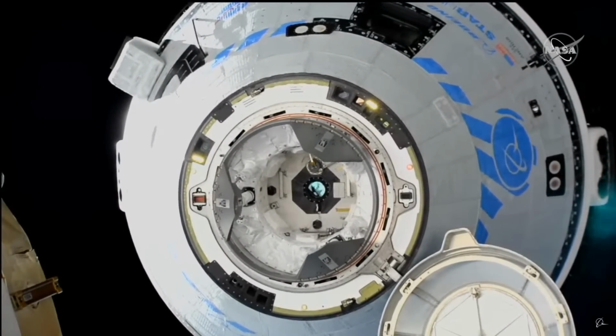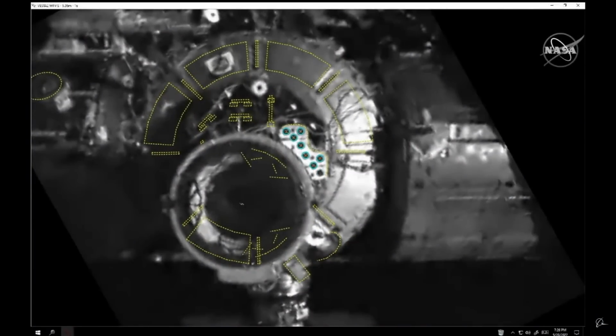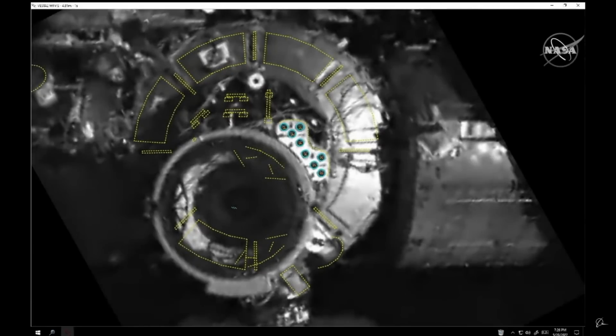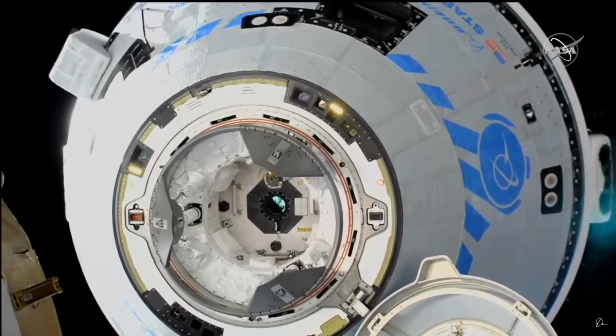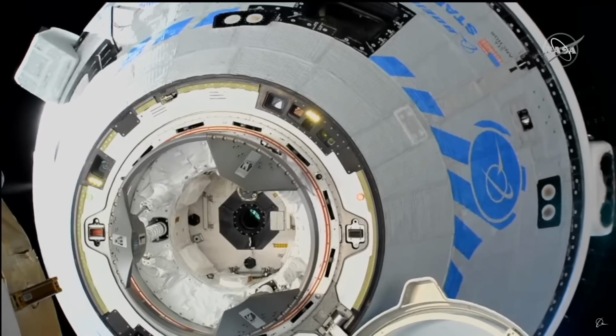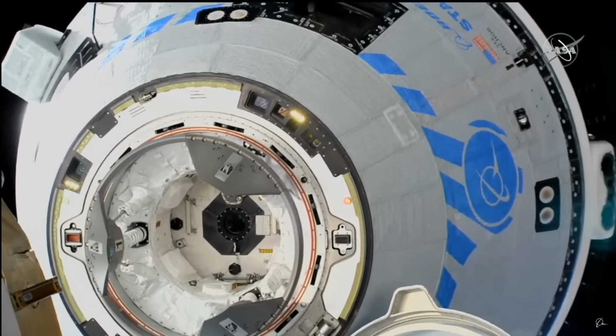And also, they were going to run into the next CRS-24 launch, Cargo Dragon, which has to use the same docking port as Starliner. So it looks like Starliner isn't going to fly until July, late July at this point.